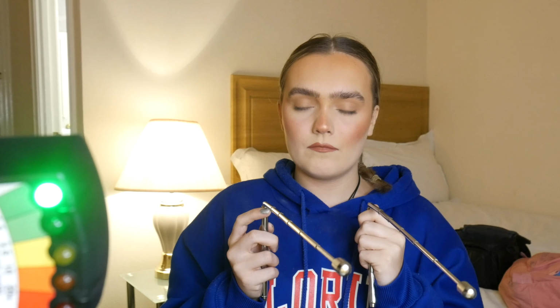If you're a female, can you please cross these rods? If you're a male, can you turn them outwards? If you're a female, can you please cross these rods? If you're a male, can you please turn them outwards? That was a sharp turn then. That was so weird. Thank you. So, female. Oh my gosh.